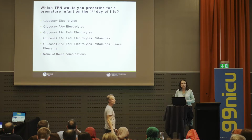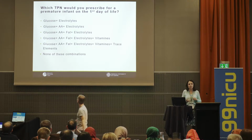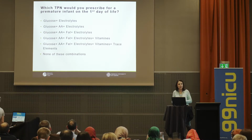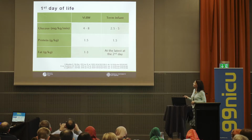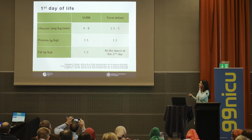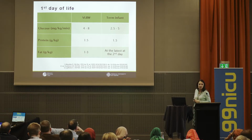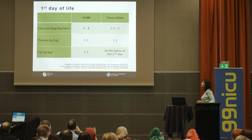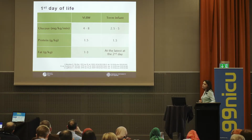You start on the first day, and this is recommended since 2005 with glucose, amino acids, and fat. Now the recommendations for glucose intake on the first day are a little bit more flexible. In the former recommendations, it was only 4 milligram per kilogram per minute. Now there is a higher range.